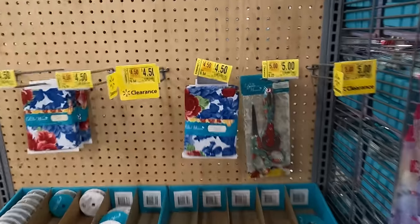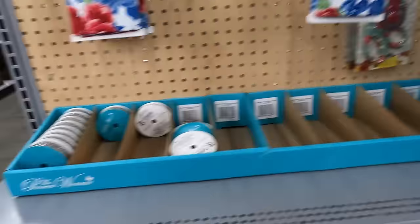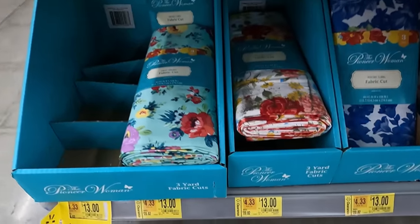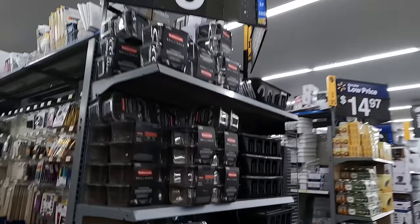The next clearance section that I noticed was an end cap that had Pioneer Woman fabric and scissors and cutters. So kind of like sewing stuff, some ribbon. I thought that was really cool. I like the floral Pioneer Woman print. I do think it's a little overplayed and a lot of people use them. And I don't have a need for fabric this time, so I decided to pass that by.